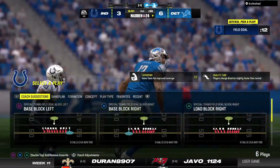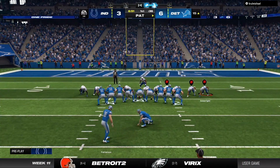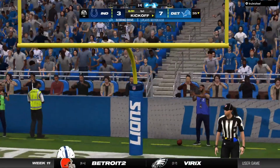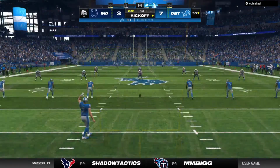Had the option to hand that one off or run it himself, but instead, a really easy, quick pass. I like the way they made a decisive decision and get it right to the receiver. One move later, he's in the end zone. Extra point by Patterson, up and good. And that makes it a 7-3 lead.